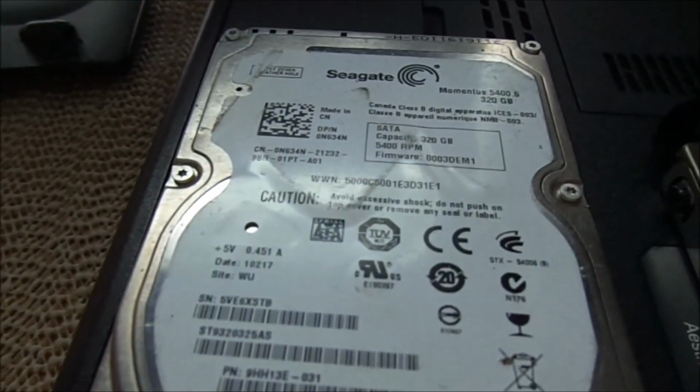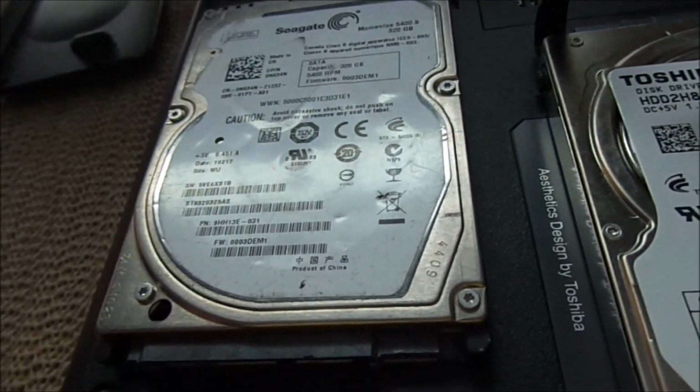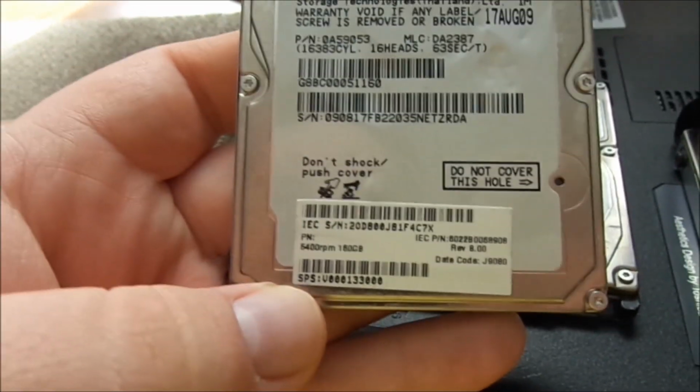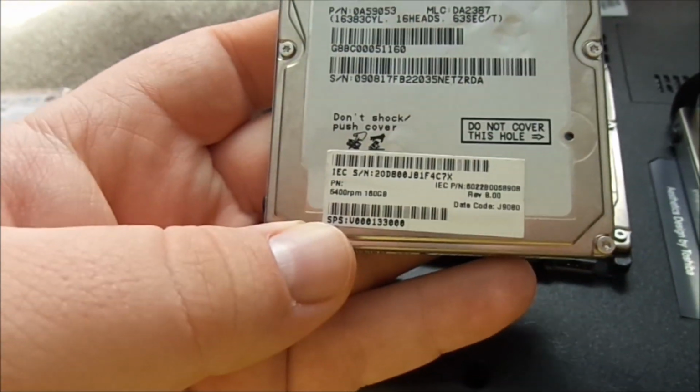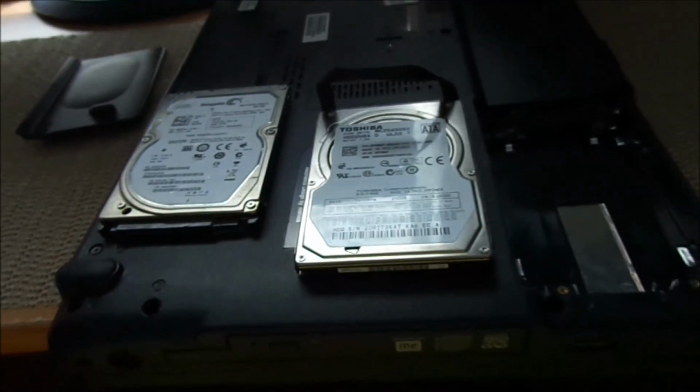I have a 320 gigabyte Seagate. I have a 180 or 160 gigabyte Fujitsu. And then I also have a 100 and I believe there's another 160 Hitachi. So we're going to go ahead and try these.